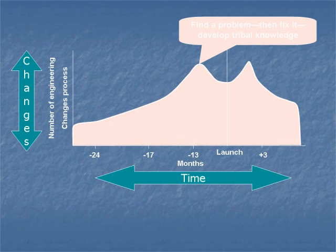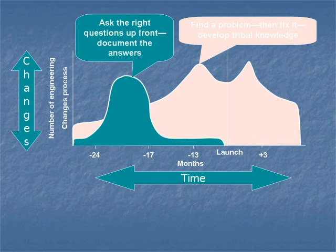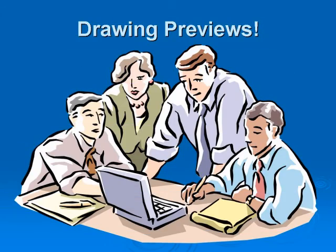A quality progress study discovered that most companies fall under one of two curves. If you plot time along the x-axis and number of engineering changes processed on the y-axis, some companies wait until they or their customers find a problem before they fix it. The second curve represents companies who make most of their changes up front before they have spent time and money on tooling, fixtures, and producing unusable parts. Which curve best represents your company? Conducting design previews early to ask the right questions and documenting the answers with GD&T can greatly improve the shape of your curve. If you are conducting drawing reviews rather than previews, you have waited too long.